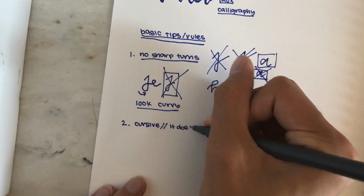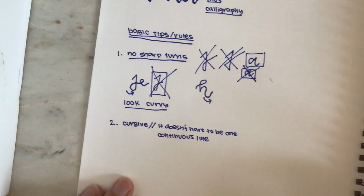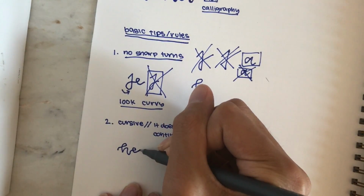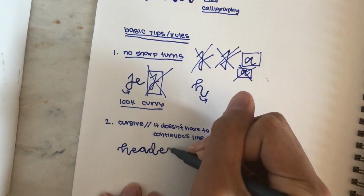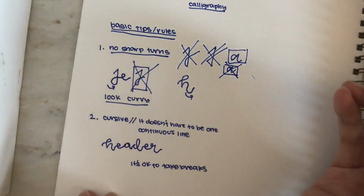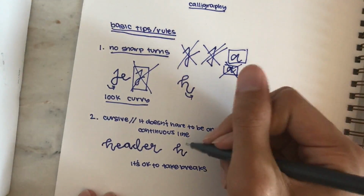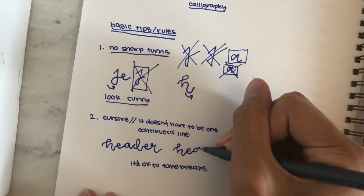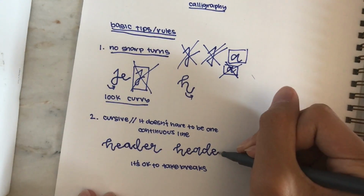And the second main rule that I really want you to grasp is basically that cursive does not have to be in one continuous line. And what I mean by that is what I'm showing you here on the screen. This is an example of what cursive would look like if it was in a continuous line. And basically what I'm preaching is that it's okay to take breaks between each letter. As you can see here, I'm just demonstrating how I like to do cursive. So for me, I take breaks between each letter, or if I don't, I just maximum do 2 letters together.